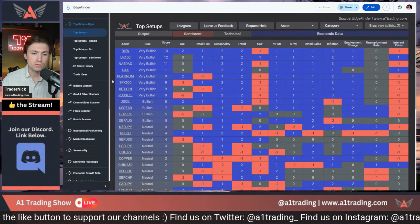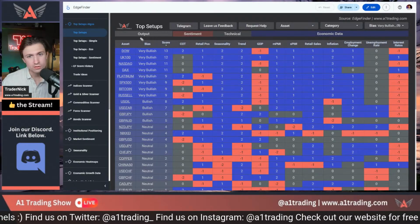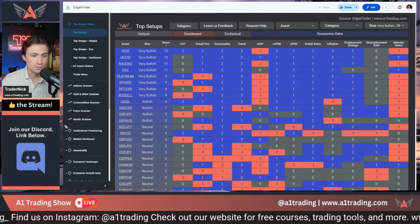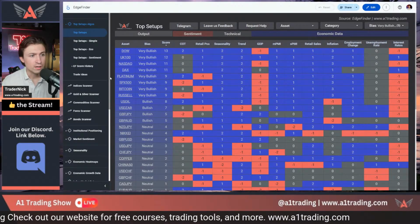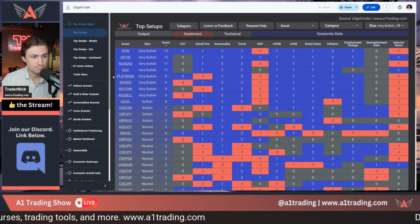Pretty much you can use the EdgeFinder in many different ways. Intraday traders, swing traders, scalpers, position traders. We have many different styles of traders using the EdgeFinder. It's not like, oh, it's built for day traders or it's built for swing traders. It's built for just traders who want to look at lots of data.